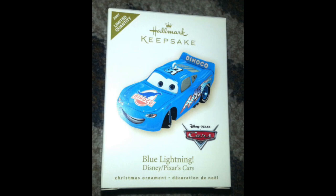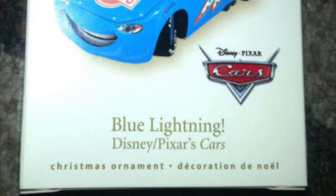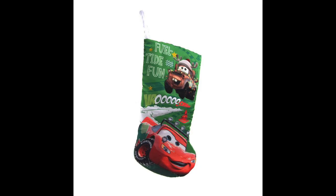It's Dinoco McQueen, or as Hallmark called it, Blue Lightning! It is very important to make sure you say it very excitedly. I mean, they put that exclamation point there for a reason. I can only take so many Cars puns, okay? And some of these Cars Christmas puns really get to me, like this one. Fuel-Tide Fun. Get it? Like Yuletide? Yeah, they did it in the diecast line too, and the Fillmore for Mater Saves Christmas is officially called Fuel-Tide Cheer Fillmore.